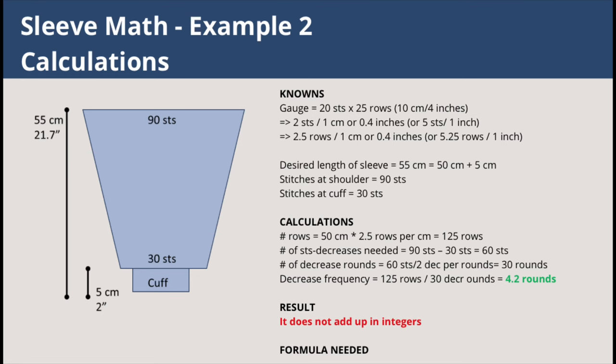We have the same length of the sleeve needed. However, now we have 90 stitches at the shoulder part and still the 30 stitches at the cuff. So we have to do the calculations once again. We still have the same number of rows, but the number of stitches to be decreased changes. So we have 90 stitches minus 30 stitches, which gives us 60 stitches. And this also changes the number of decrease rounds. So again, we have 2 decreases per decrease round. So we divide the 60 stitches by 2, giving us 30 rounds. So now the decrease frequency is 125 rows divided by 30, which gives us 4.2 rounds.